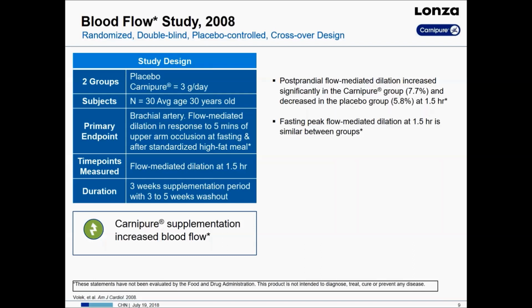So the results are represented on the right side of the slide. This is the summary of the findings. What we saw is that the fasting peak of the flow-mediated dilation at 1.5 hours was not changed between groups. However, when the individuals are challenged with high-fat meal, there is a significant increase in the peak of flow-mediated dilation with the Carnipure supplementation, a 7.7% increase, and a significant decrease in the vasodilation as assessed by FMD in the placebo group, a 5.8% decrease. And the difference between the 2 groups is significant.